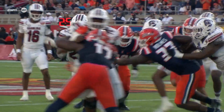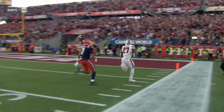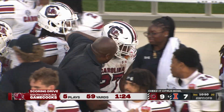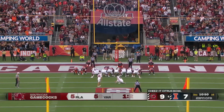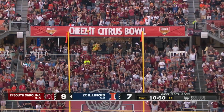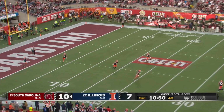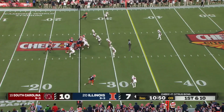Oscar Attaway sees the cutback. A couple of them. He gets some nice blocks by the offensive line and then uses the speed to race into the end zone ahead of Matthew Bailey getting to him. Crucial 4th down conversion and finally an explosive play for the South Carolina offense. Yeah, their first touchdown of the football game coming about 4 minutes and 10 seconds into the 2nd half. So it'll be 1st and 10 from the Illinois 25.